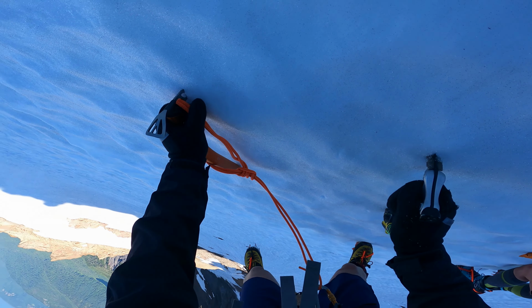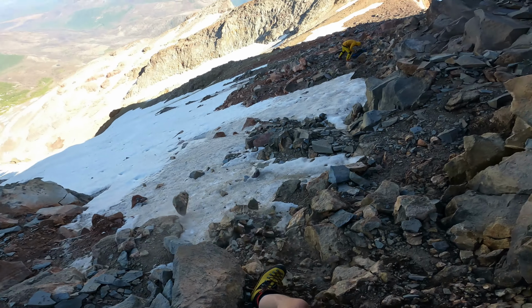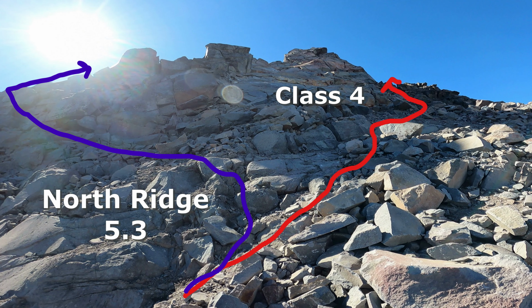After the traverse, you can choose your route up. Most all of the rock is Class 5 and very rotten. There is a Class 4 option, but the route finding was not very straightforward for us. We found ourselves traversing around, trying to find a decent way up, while sending large rocks thousands of feet down.